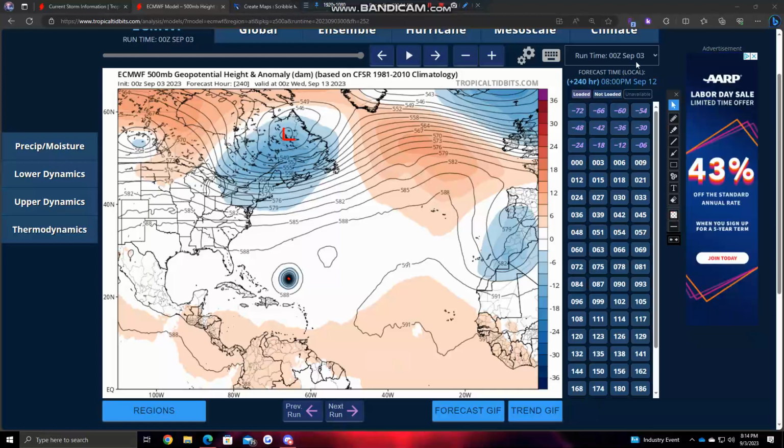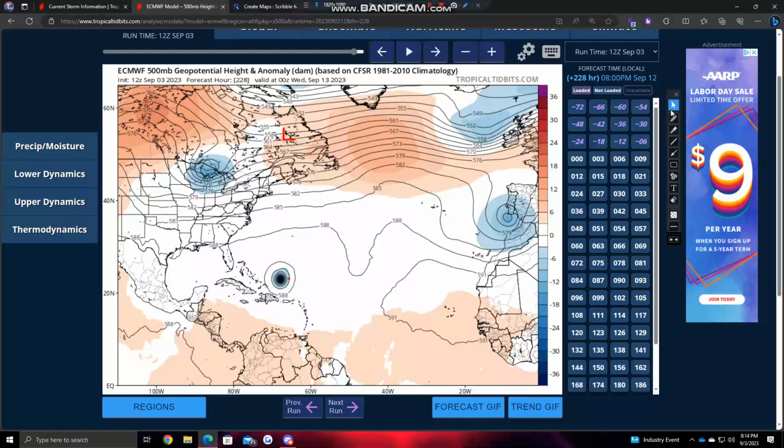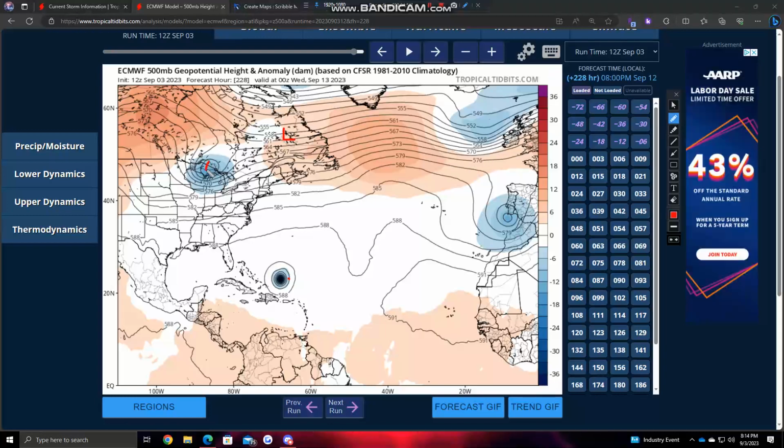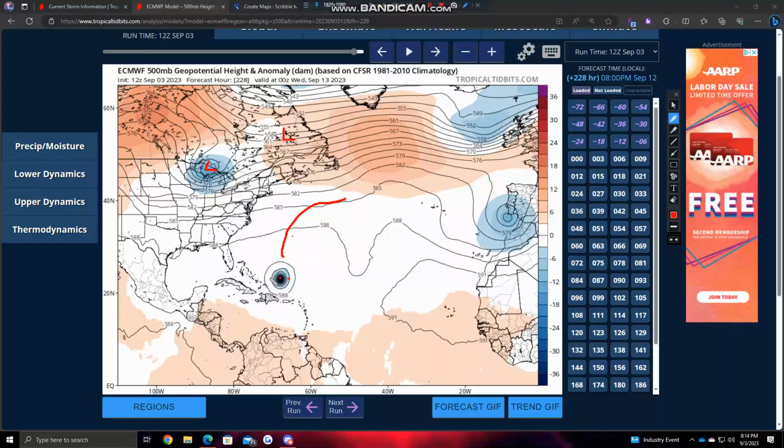Now, if we go to the 12Z, we could see that the low pressure system is over here now, and the hurricane is a little bit more west and is not being picked up by that low pressure system that would eventually drag it out.